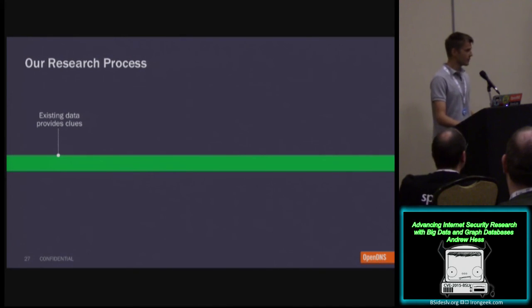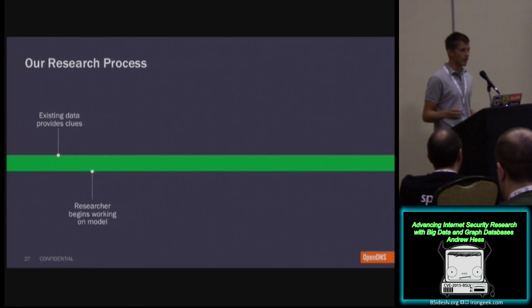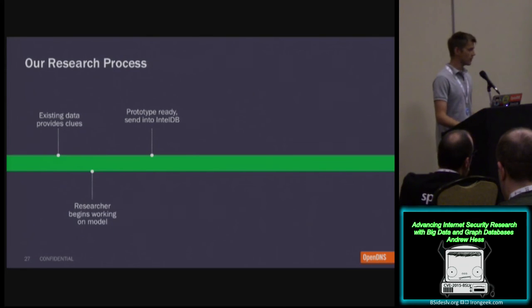And ultimately, there's going to be a decision to say, "Hey, we should focus some effort on this." So a researcher will start building some sort of prototype that will detect this, and it can be anything. I'm deliberately leaving this abstract. And after some point of time, they'll be ready to plug it into the IntelliDB. They'll see exactly how it would do with the report card that they give.